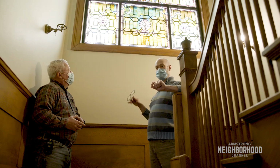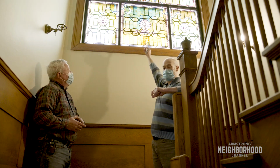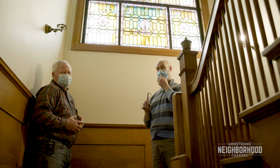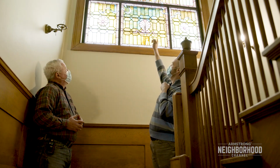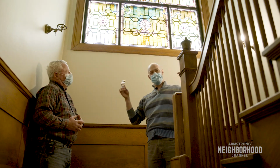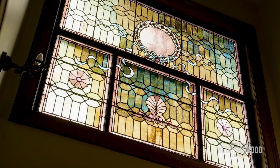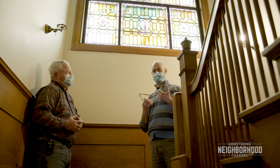But what we want to focus on is, if you look at this bottom panel, there's that same shell motif that we saw downstairs in that stencil in the parlor. And then in the top, under that laurel wreath, are those same ribbons. So it's kind of cool that this window and the parlor, or the entryway, had the same design motif, to tie that all together.